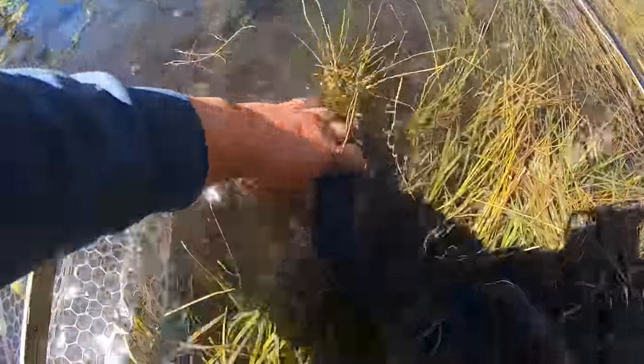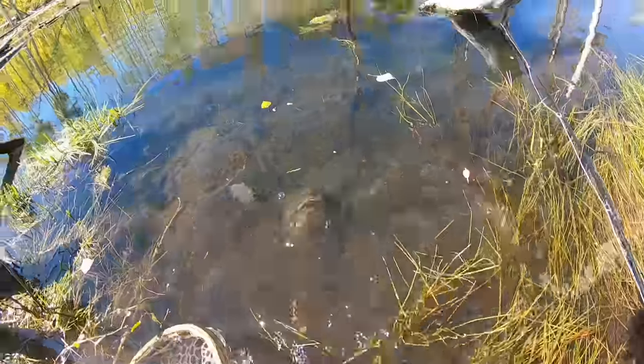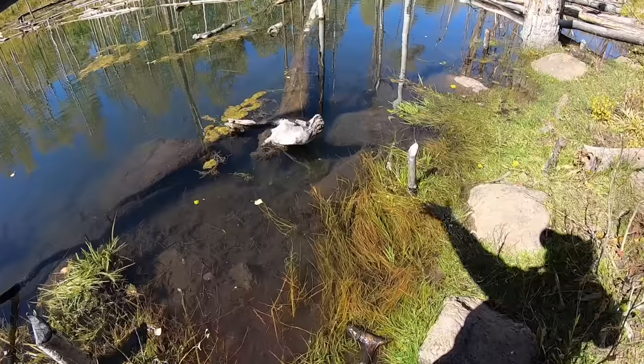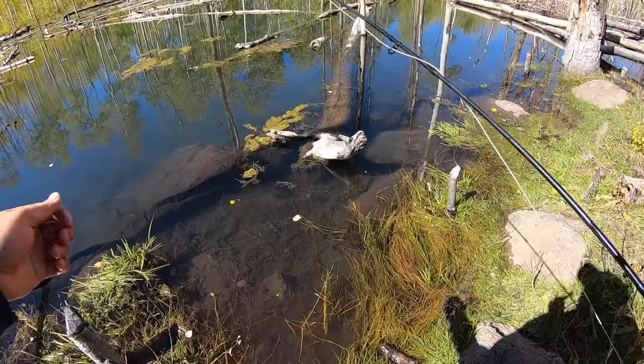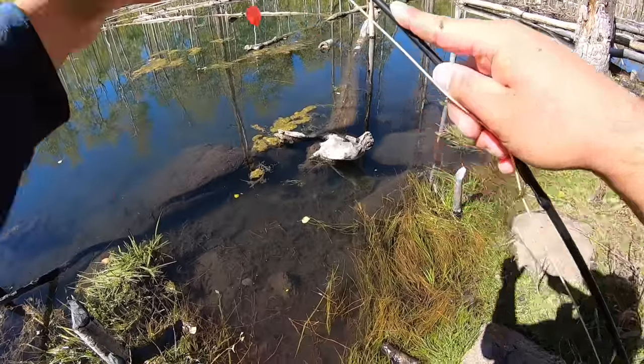Oh, he's just going in circles. What are you doing? Hey, we're gonna have to help him. There he goes. All right, there are some chunks in here. There's not very many of them though. I only saw like two that size, so.